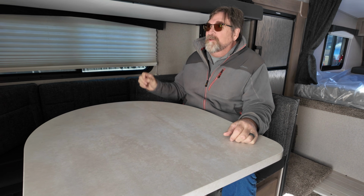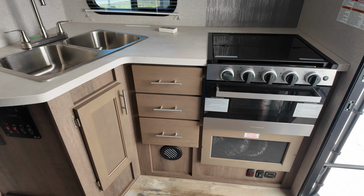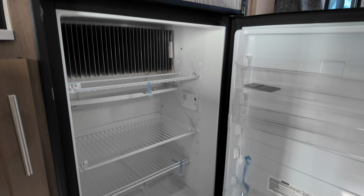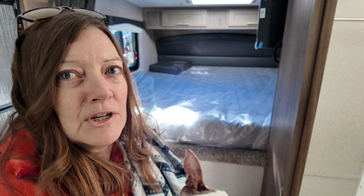The only problem with the booth is it has a bunk bed, but I also can't sit all the way up, so I think I would just take the bunk bed out. Yeah, but this has a nice layout. It's got a nice kitchen, it's got the booth, it's got a big king bed, and it has a dry bath. I mean, at least you could go in there and sit on the throne.